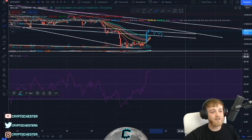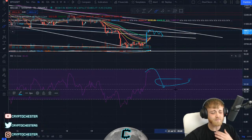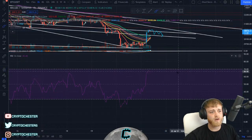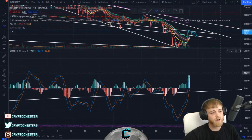So yeah, as you can see, I do think a consolidation zone is needed along this zone just to bring the RSI back down to the central level. And then we can get some sort of gauge as to where we're going to go from there. It's going to be very interesting to see what happens, right? We'll just take it on the chin and watch that. We're going to be watching that zone.